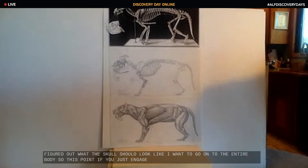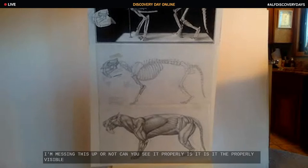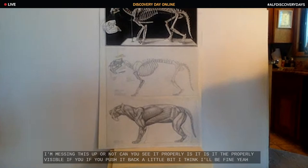And Gabe, you can guide me and tell me whether I'm messing this up or not. Can you see it properly? Is it visible? Yeah, that looks good. If you push it back a little bit, I think it'll be fine. Okay, right there. How is that? Yeah, that looks good. That coming through okay?